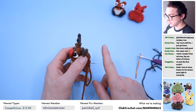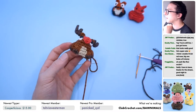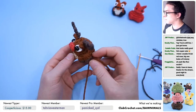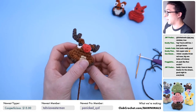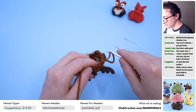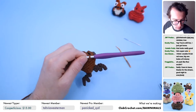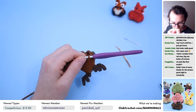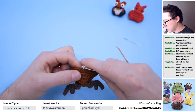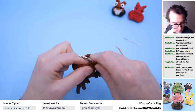And then we'll just do a little tail at the end after we sew it together. That looks pretty good though, I think. I think this is gonna work for a reindeer. How do you feel about it, guys? I hope you like it, because I'm not redoing it. All right. Let's start decreasing it down. We need one decrease first, and then we can add our magnets.